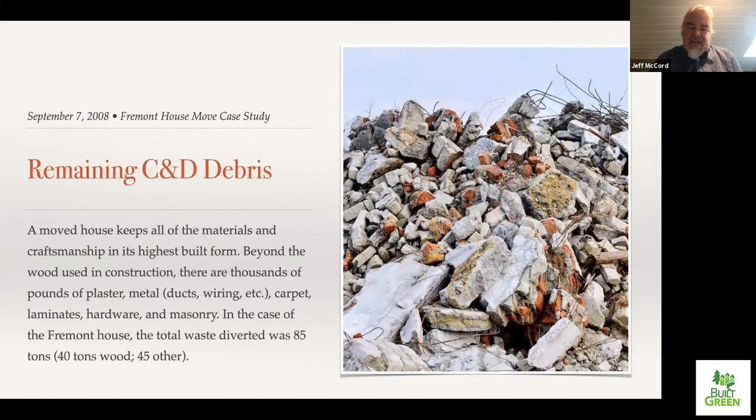There's a lot of other materials that are also diverted when you move a house. There is of course a lot of craftsmanship that has been done to the house. And so that is kind of an intangible form of embodied energy that is stored in that house. Beyond the wood used in the construction, there are thousands of pounds of plaster, metal from ducts, wiring, et cetera, carpet, laminates, hardware, masonry. In the case of the Fremont house, that total waste diversion was about 85 tons.